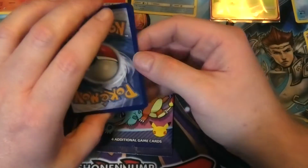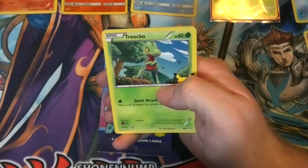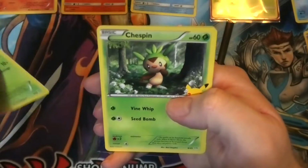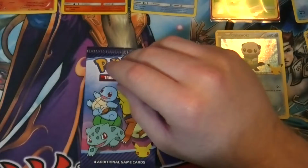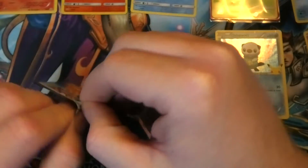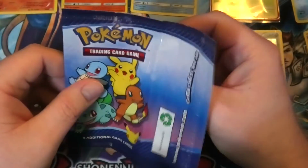Jesus. Trico! That's actually a really cool looking Trico. Wait, have we not... Oh, it's the sticker I was talking about. I don't think we pulled out a Trico yet. Chespin. Totodile. Oshawott. Oh, man. I'm feeling lucky. It's a fire, so it could be. I don't know what I was thinking. I lost my thought.